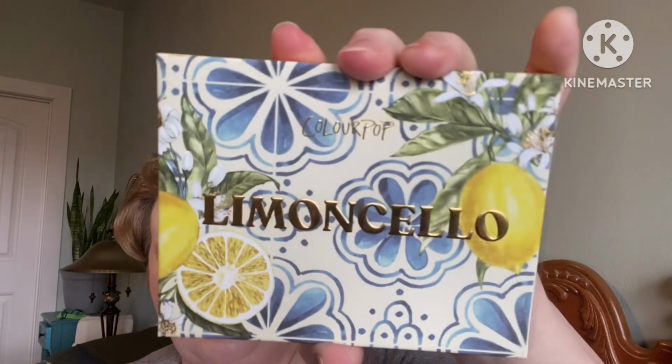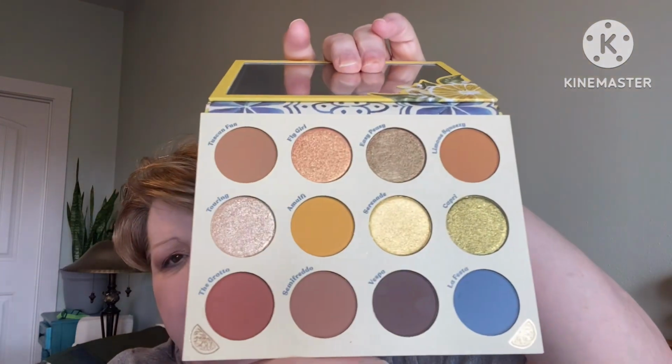Limoncello palette? Evidently, there's a drink, a limoncello drink. I don't know. I don't drink, so I don't really know. Let's just look at it. I've never seen it in person. The packaging looks like that. It is very pretty. It looks like that, and it is a pretty palette. But will I use it? That is the question. I don't know. I probably will keep this palette.